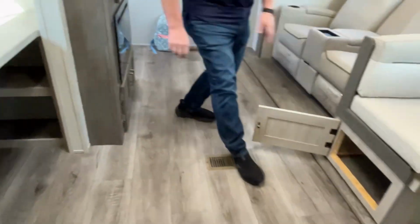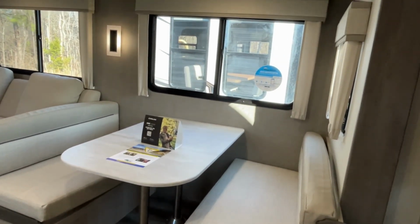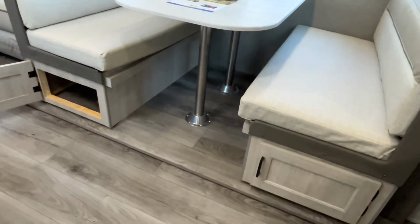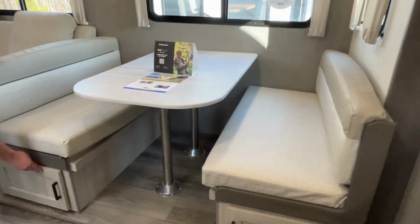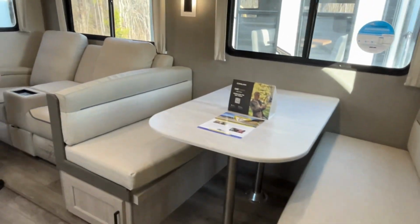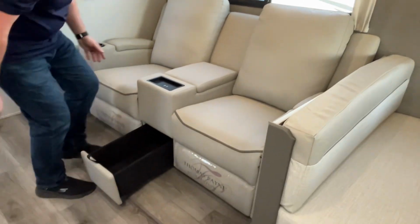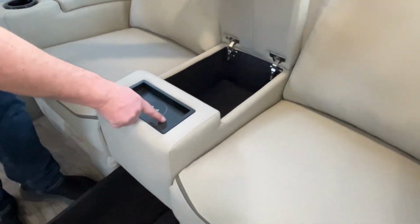Over here in the first of your 3 slides, big slide, big windows. Your dinette here is going to have storage on both sides, and it will make into an additional sleeping if you need that. Super nice theater seating here with a drawer, with storage, wireless charging.